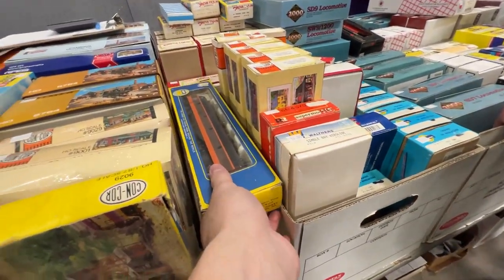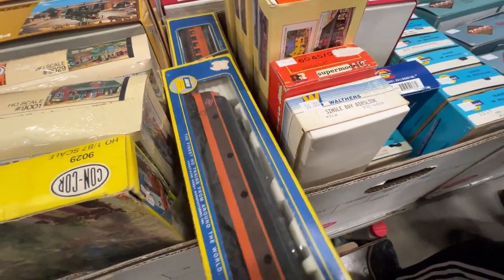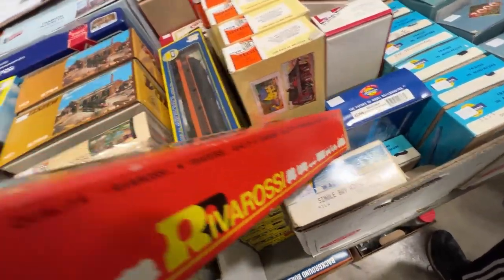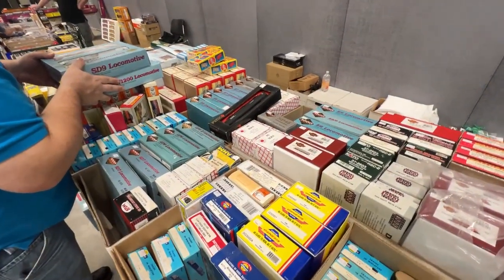Here you can see that they had an AHM Rivarossi E-unit set with a bunch of passenger cars. Of course, the heavyweights. While I was filming this, I was actually waiting for a chance to look at what these guys are standing in front of, and right here's that clip.